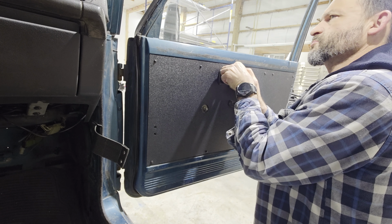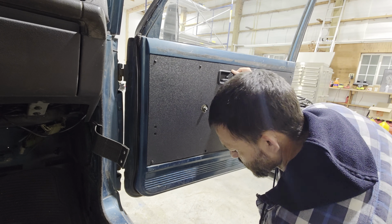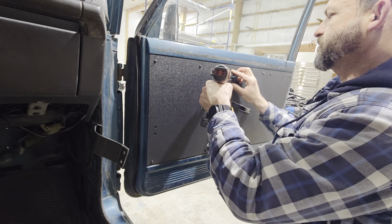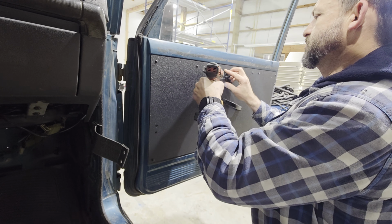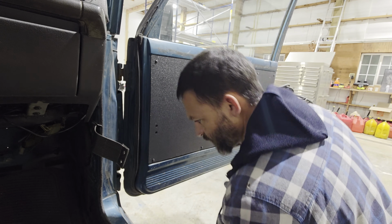So imagine the window was broken and someone had it taped up with plastic. That's where the tape residue came from, and the reason the door itself was so full of debris was because there was no glass there to actually deflect that stuff.